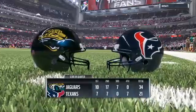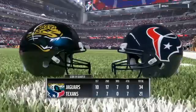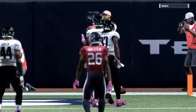So for the Jaguars, their winning ways continue as they get it up to 7-0. And they'll head back home next week to take on the Dallas Cowboys. Meanwhile, for Houston, they fall a game under the .500 mark at 3-4.